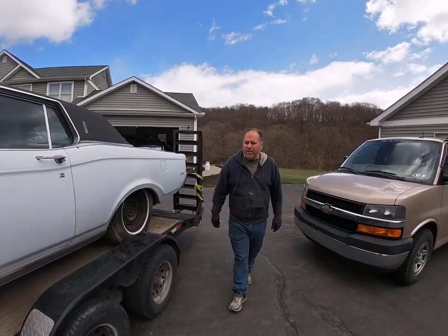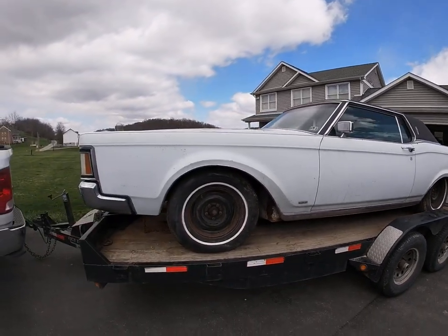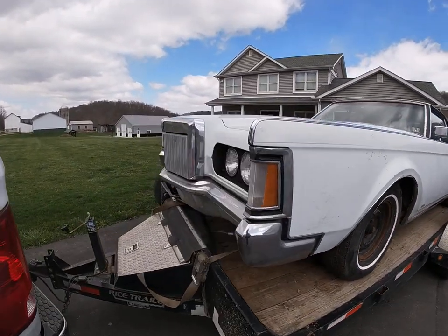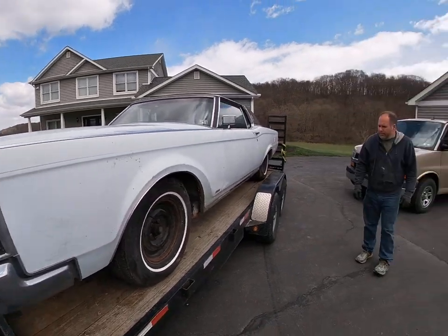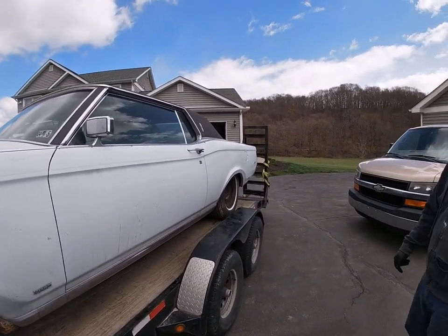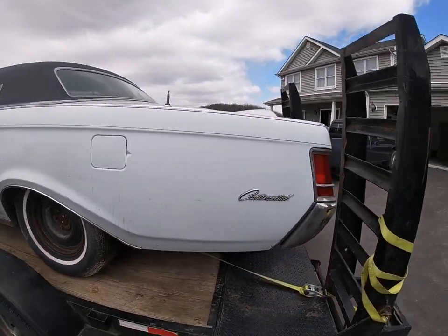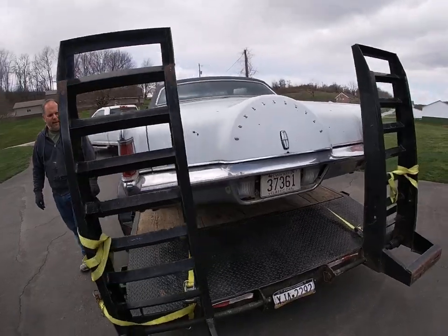Well, guys, we made it back with Lincoln number two of our Lincoln purchase here. This one went a lot easier. So we're going to get it unloaded back up against Lincoln number one. And we're going to throw a battery in these things, see if we can't get them to start.